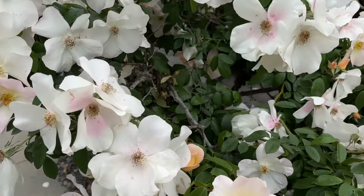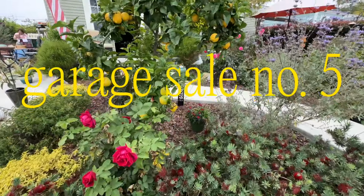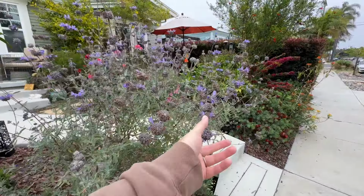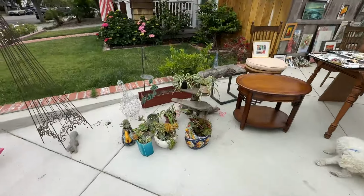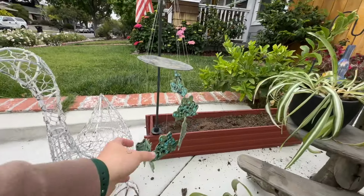These look like roses. So I got 3 frames for $2 and I love this one. I think it's my favorite one so far. It does need a little bit of help in the corner, but I'll fix it. And there is nothing at this last one, but we're gonna keep on looking. So we've gone to, I think, 4 by now. Lemons, and this is sage. This is cute with the little frogs.